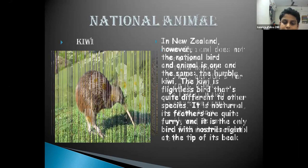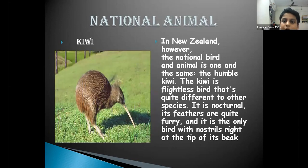The national animal, kiwi. In New Zealand, the national bird and animal is one and the same, the humble kiwi. The kiwi is a flightless bird that's quite different to other species. It is nocturnal, its feathers are quite furry, and it is the only bird with nostrils right at the tip of its beak.